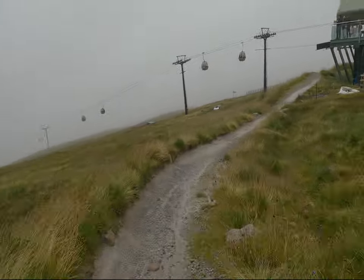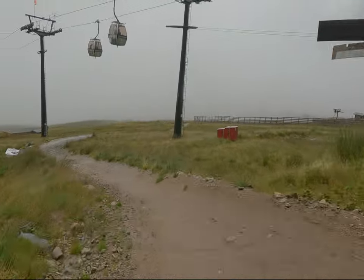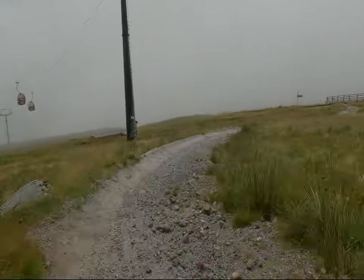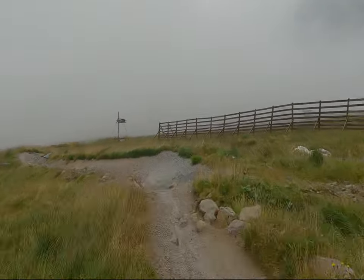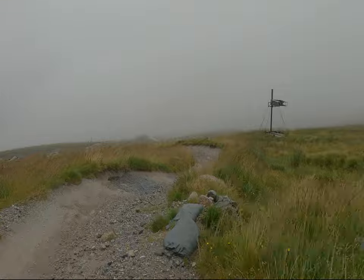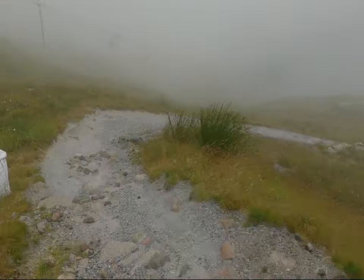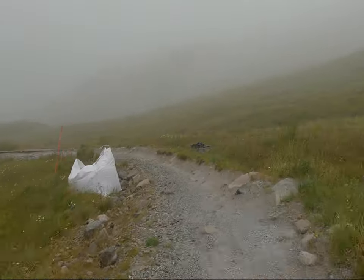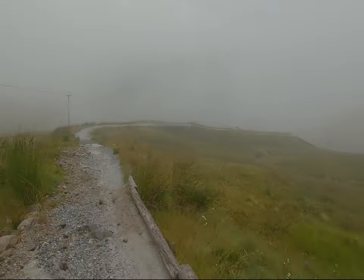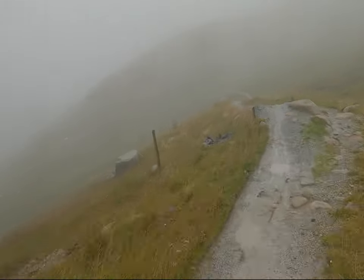Alright, so this is our second run down. First run took us just under an hour. But yeah, feeling good now. So, conditions today are nothing like what it was the first time I was here. Very windy.